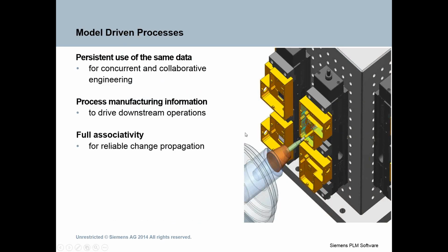Let's learn about the model-driven process. In NX, we call this the master model. Master model enables users to have a single model that's used for all downstream processes from drafting, tool design, and assemblies to NC, CNC programming, and more. Product manufacturing information, PMI, drives automation of the programming of inspection and documentation, along with CAM programming and feature recognition.